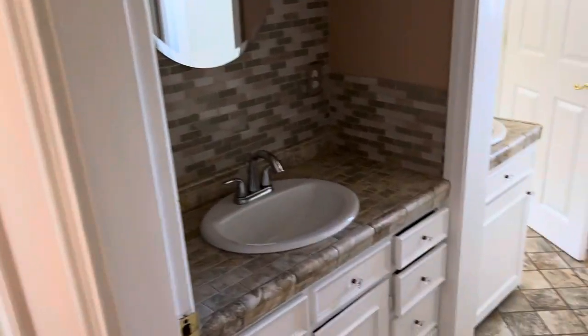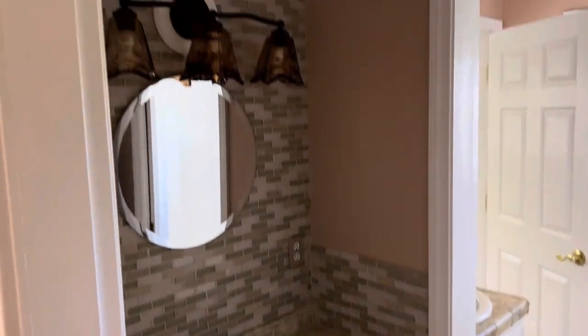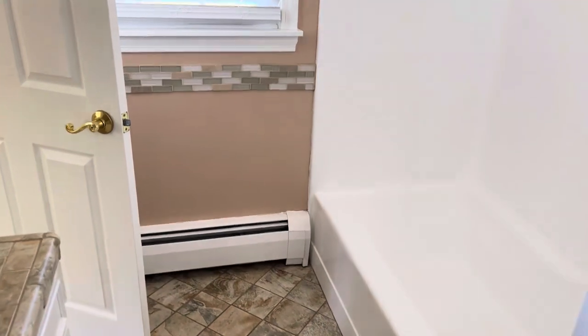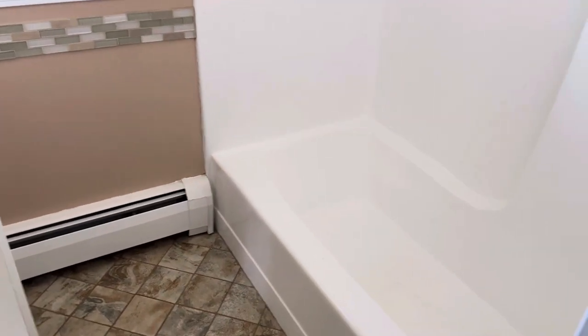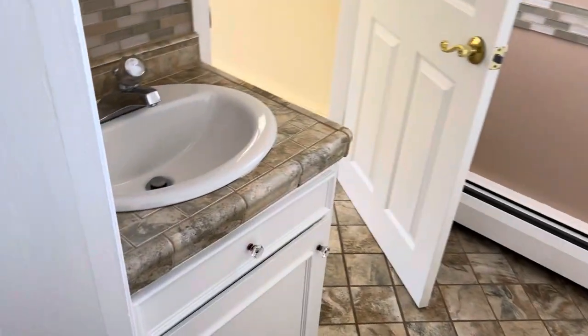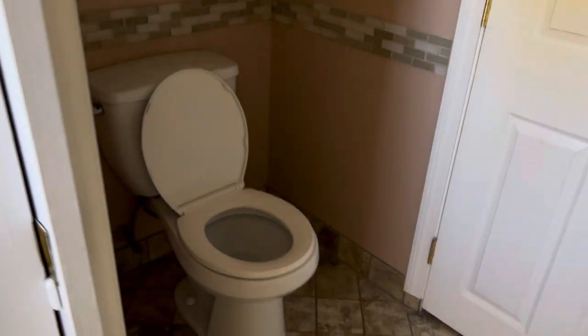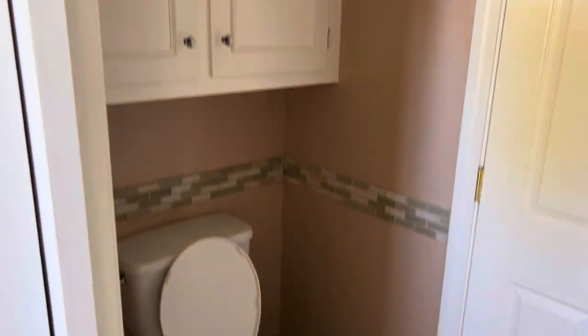Bathroom's kind of a two-part bathroom. We got the sink. The light switches are out here, hard to remember. Little pocket door leading to the shower space. And another sink, actually. Full-size tub. And actually, in the first half is the toilet. Cabinet up above.